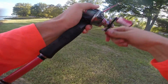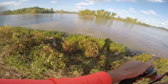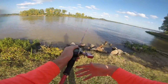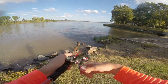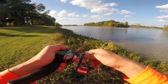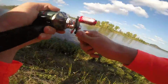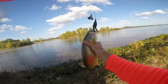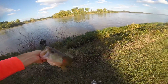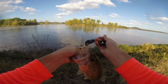Oh, one just grabbed it right there. Shoot. Didn't get it. Oh, one just had it again. Missing it. Got him. Good one. Get up here. Yes. Look at that guy. Oh, yeah. Wow. Quit fighting, bud. Look at that. He's white. On that buzzbait, just got the trailer hook. I'd missed like 3. Wow.